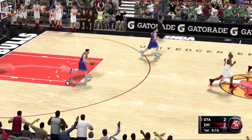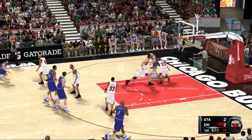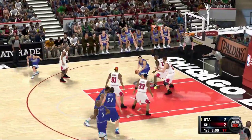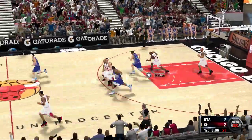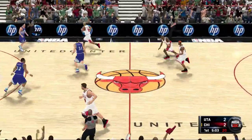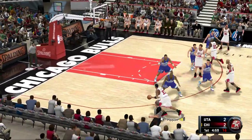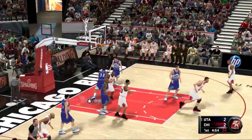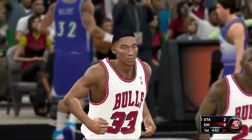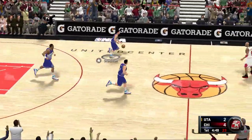Here's Stockton. Jordan against Hornacek. Rebounded by Rodman. And here are the Bulls now. Outside Pippen. He's guarded by Russell. Shot's good by Pippen. He's just so gifted offensively. He's a tough guy to match up with. On defense, Chicago.